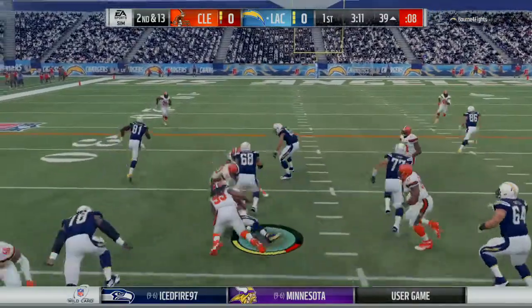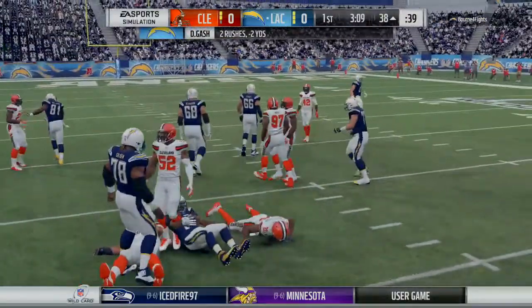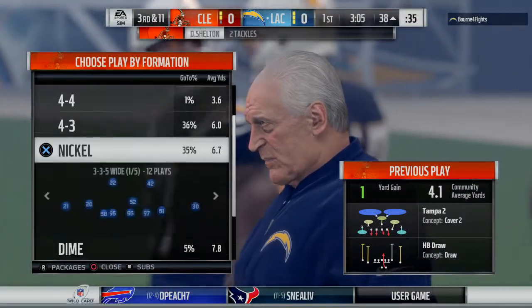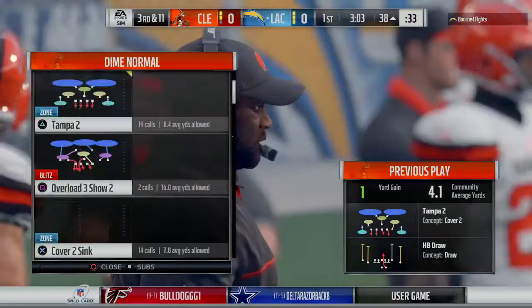They'll run it now out of the gun. And he'll be stopped up quickly here at the 38. 1 yard officially on the pickup, and it'll leave him with a 3rd and 11.